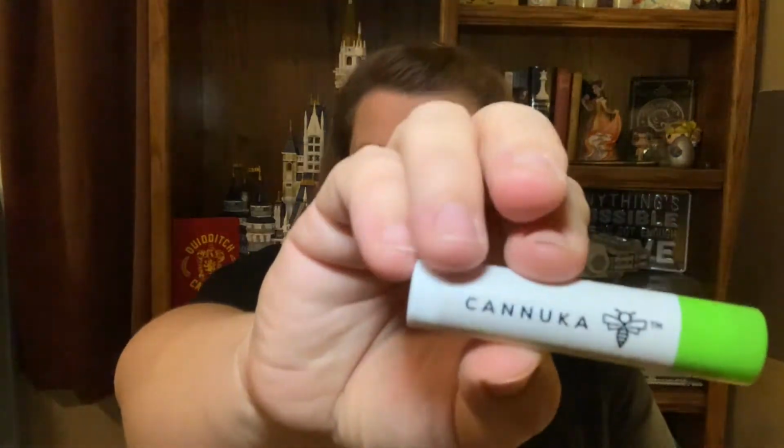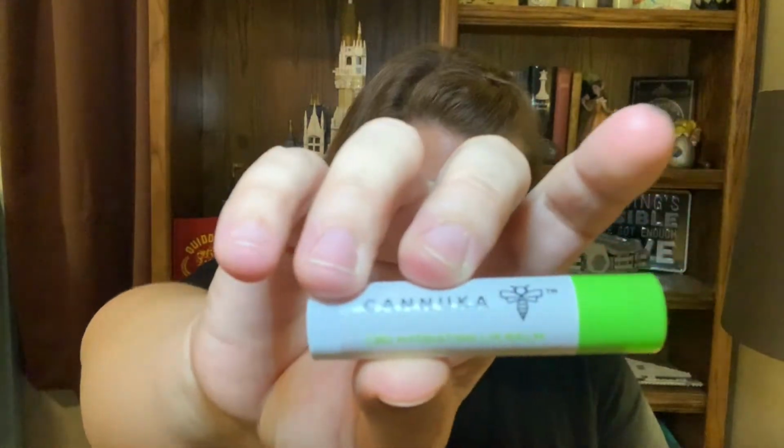Okay, so now the next product is a Kanuka CBD hydrating balm or lip balm. It is CBD derived from hemp. It's supposed to be safe for all ages and has strong anti-inflammatory properties to heal your skin. The lightweight nourishing lip balm is made with CBD and manuka honey to calm inflammation and soothe dry, chapped lips. So I'm sure that this is a great chapstick.